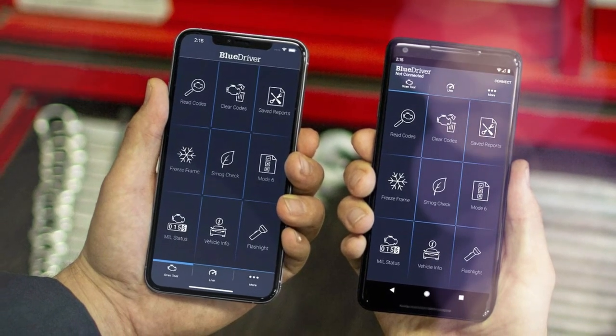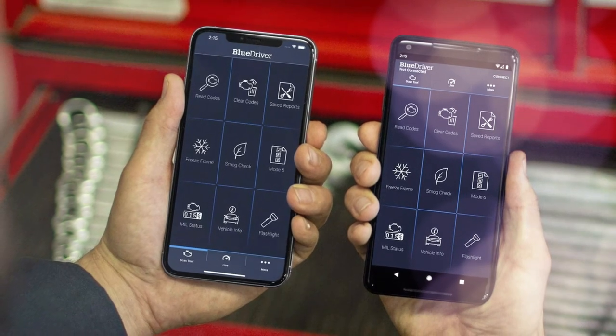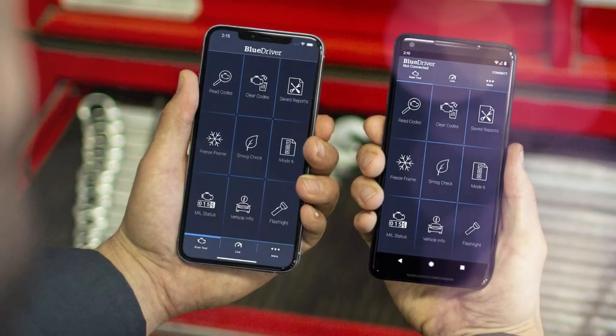The BlueDriver is equipped with several codes and advanced technology to perform deeper scans. The drawback to this product is that it takes several hours to acquire details about an engine.